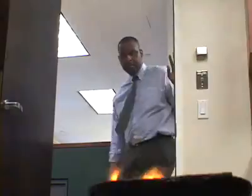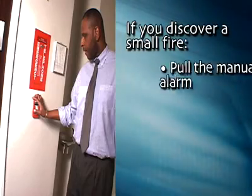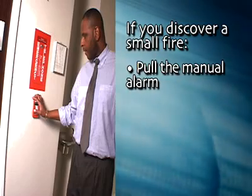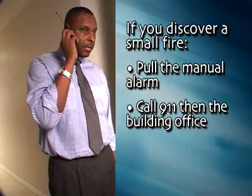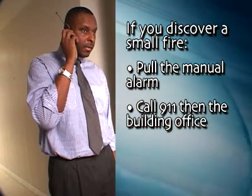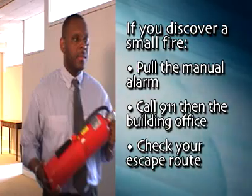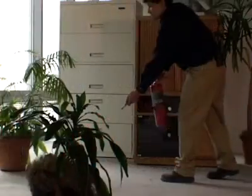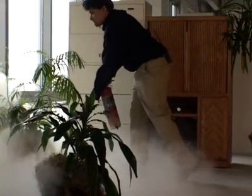If you arrive on the scene of a small fire, you can use your floor's handheld extinguisher to contain it. Be sure to pull the manual alarm before using the extinguisher. Direct someone to report the fire by calling 911 and then the building office. Be sure you have an unobstructed escape route in case you cannot put out the fire. Use the fire extinguisher only if you know what to do and will not endanger yourself or others.